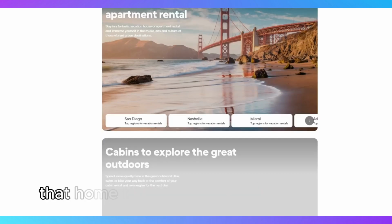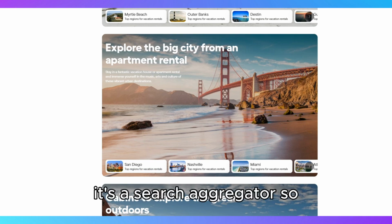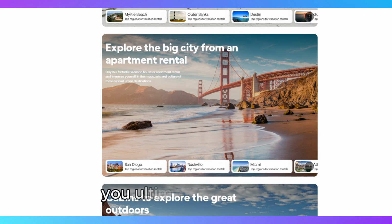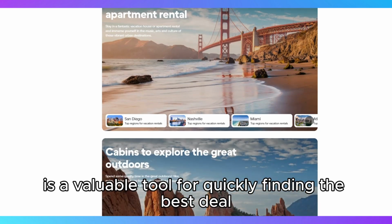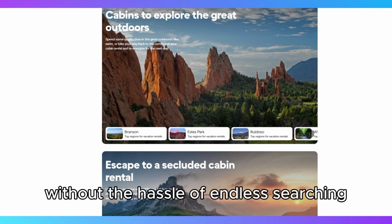However, keep in mind that Hometogo itself isn't a booking site. It's a search aggregator, so any customer service issues will need to be addressed through the platform you ultimately book with. For those who frequently use vacation rentals, Hometogo is a valuable tool for quickly finding the best deal without the hassle of endless searching.